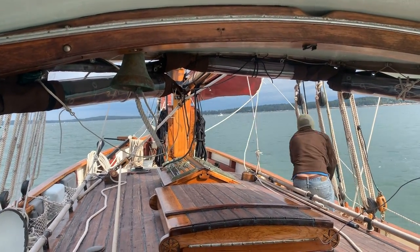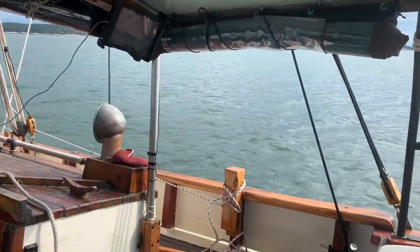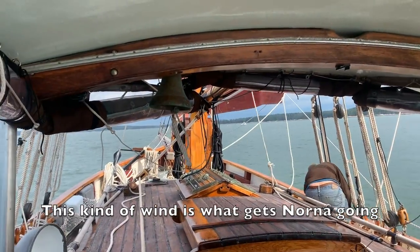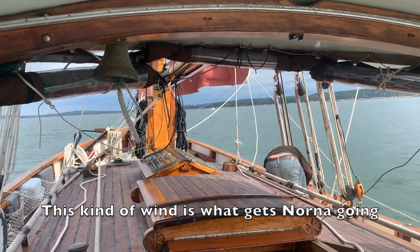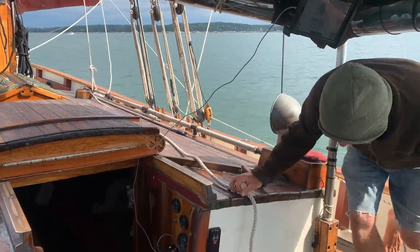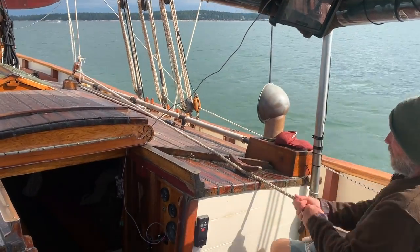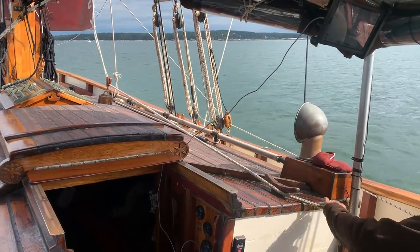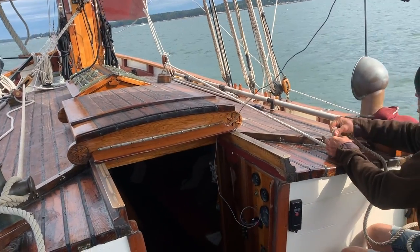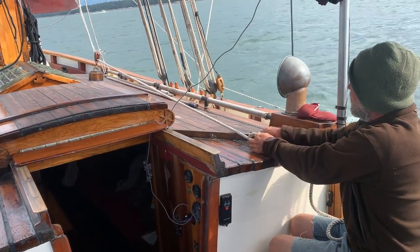Yeah. It's gonna help the helm a little bit. I don't have too much weather helm right now. Not too bad. I've had worse, so this is not too bad at all. That cleat is a little dangerous. We need to run it a little better. It's run wrong. But we're aware of it. We just let others know when they sail aboard to be a little wary of that cleat, the way it's run, so it doesn't pinch your fingers.